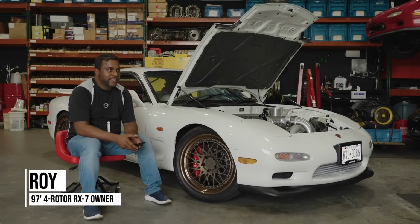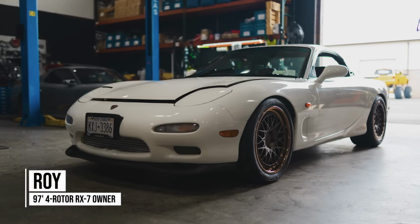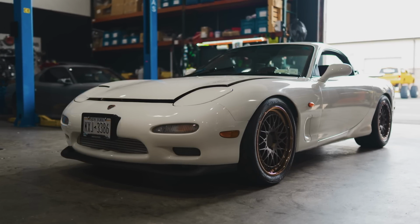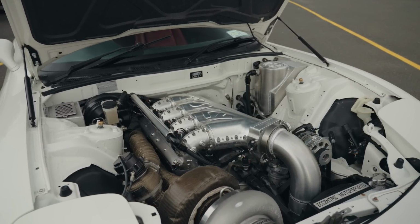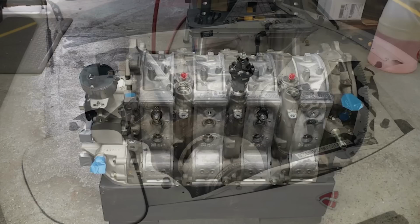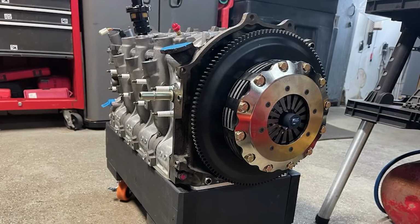Name is Roy Ramutar. It's a 1997 Mazda RX7 FD, 4-rotor Mazda 26B. It's non-billet. We reached out to some good guys in New Zealand, Green Brothers Racing, Richard and Chris over there, a couple of years back, and hired them to do the machine work and get everything sorted and then ship it over here. And we finished off most of the stuff over here.